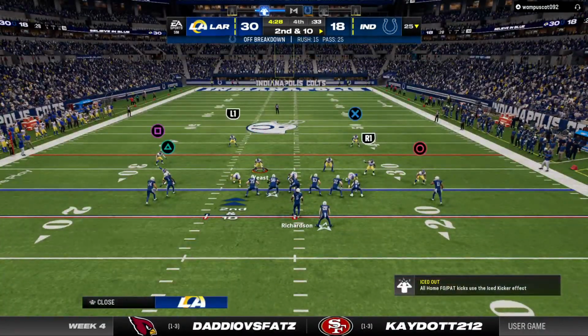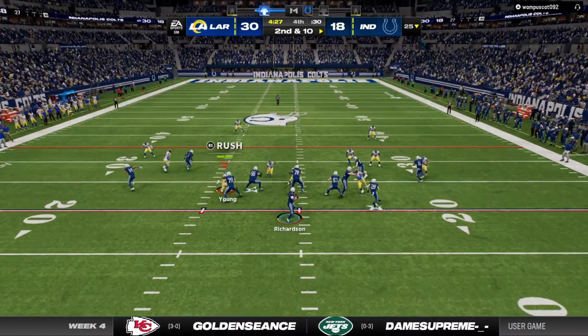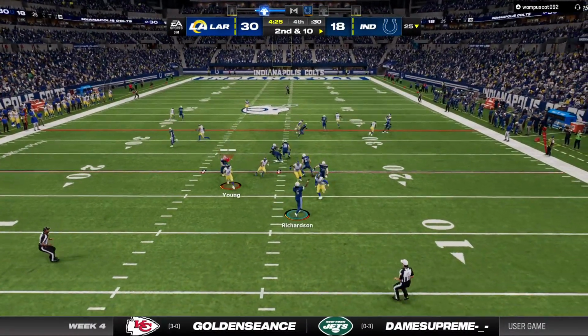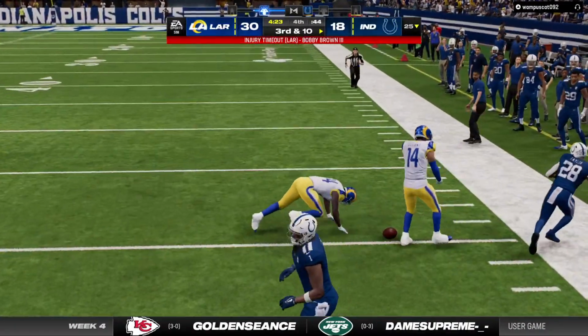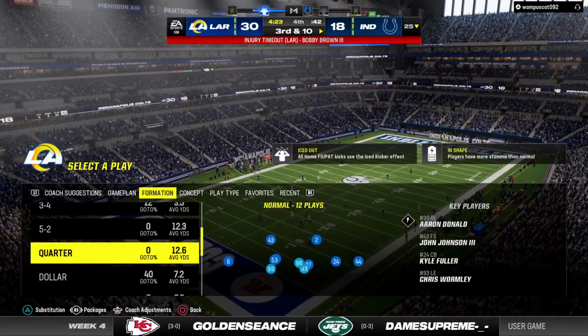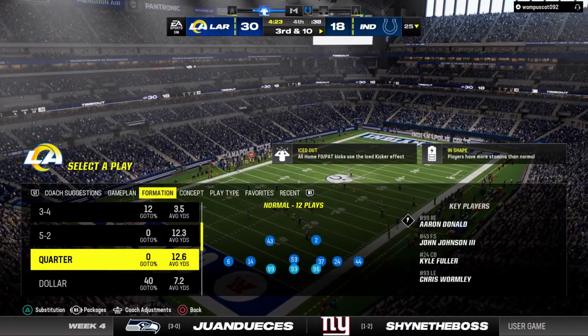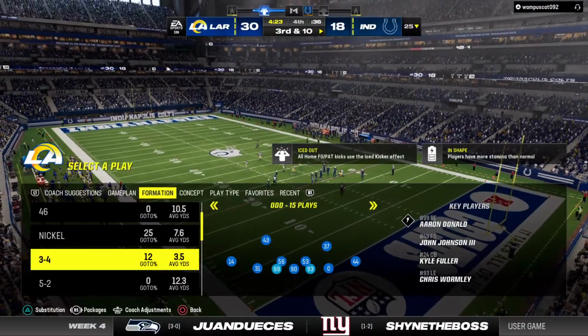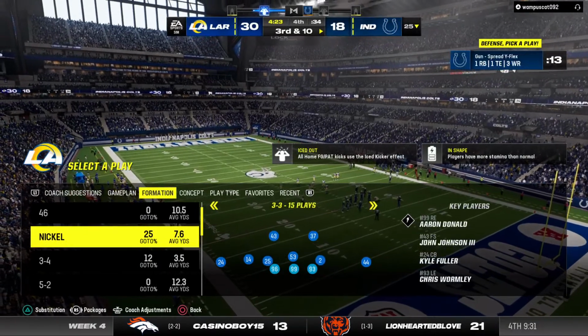So following the incompletion, here's 2nd and 10 from the 25. On 2nd down, it's Richardson to throw it. And that is incomplete. A lot of force bearing down on him there. He could not hang on. It's 3rd down. As soon as he leaked out and began his route, someone on the defensive side broke with him and arrived just in time to separate him from another reception.